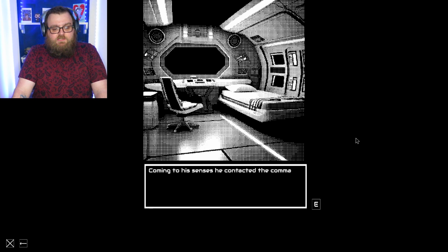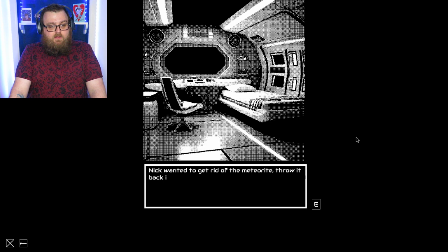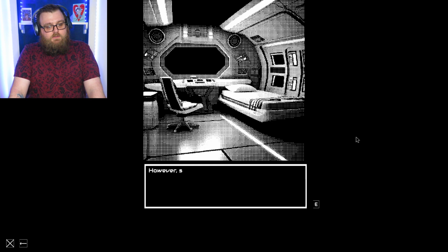Coming to his senses, he contacted the command centre. He was informed that the mission was cancelled and he was returning to Earth. Nick wanted to get rid of the meteorite, throw it back into outer space, but the command strictly forbade him from doing so. He felt uneasy that he still had a long way to go back with that thing on board. He wished he could just sleep most of the way through.